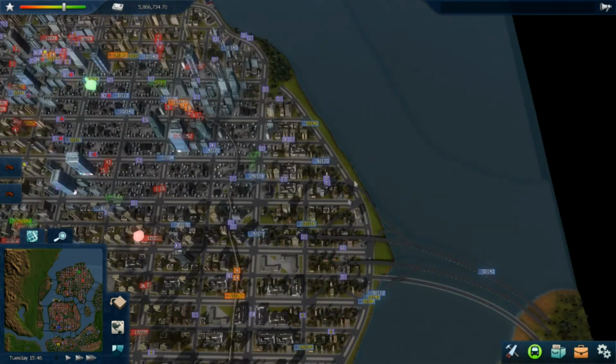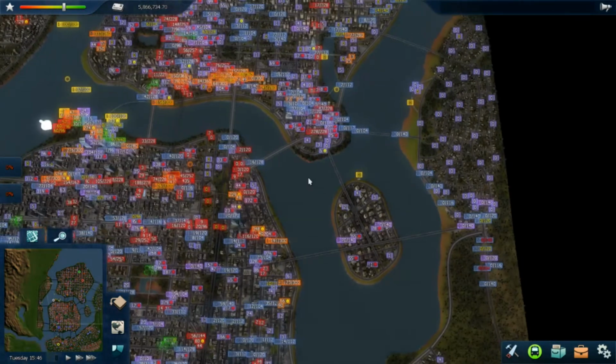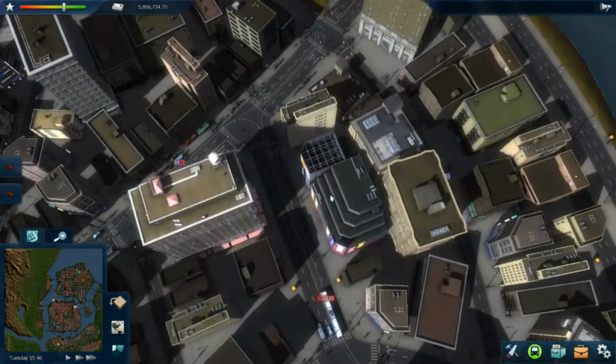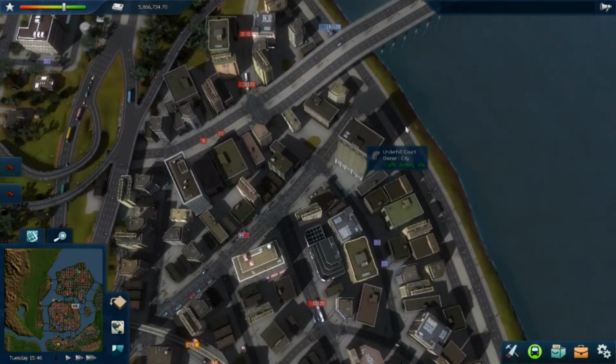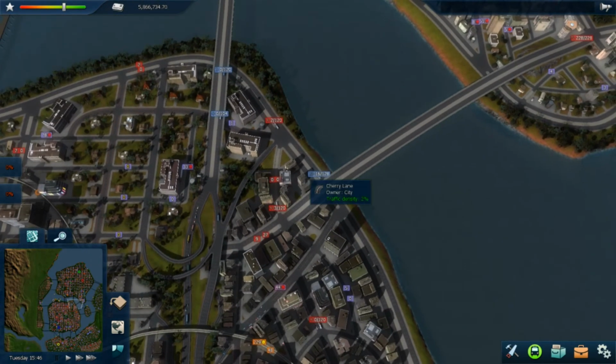Maybe... No, I was going to say build another stop over here, but I think that's overkill. There's got to be a hub somewhere down here where I could build a... It's quite a nice... I'm not sure if that's close enough, though.